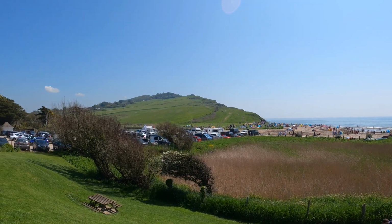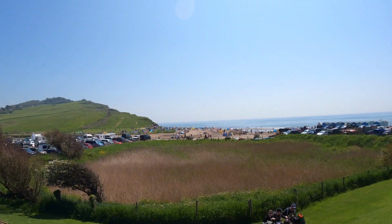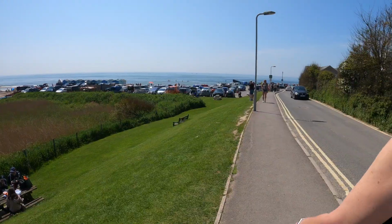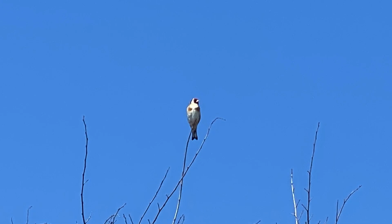Did you fancy a cliff walk? You can come down here and have that couple come down here and sit in the car park, but you put your deck chair out behind your car and sit in the car park when you've got all this. I thought that was a bit strange. Just typical, it stops doing it when I'm filming, but this bird was making so much noise.